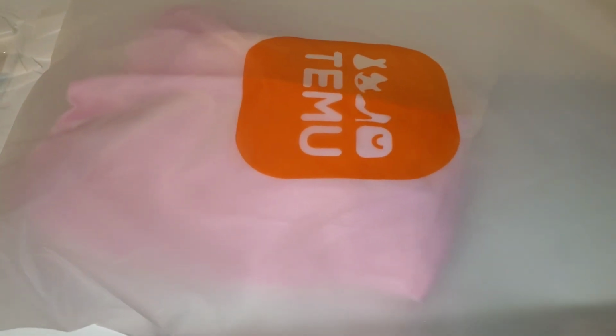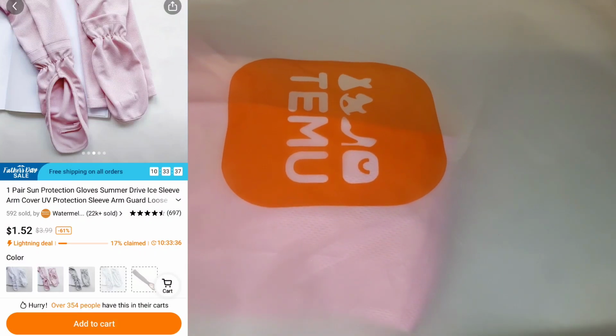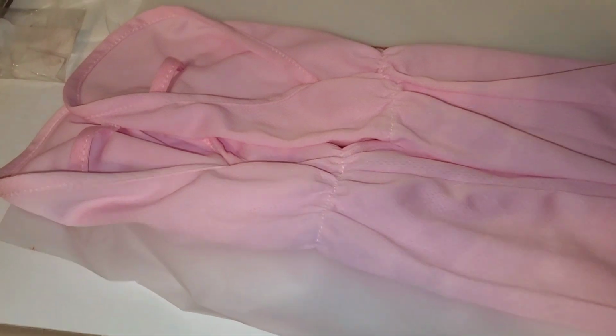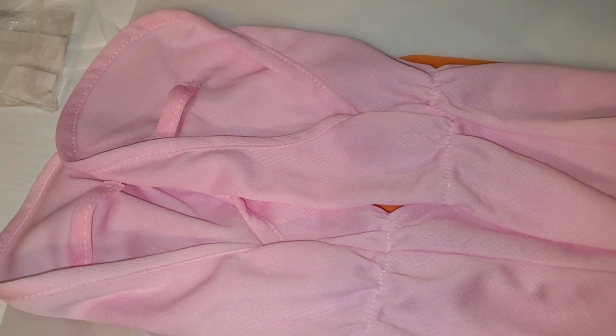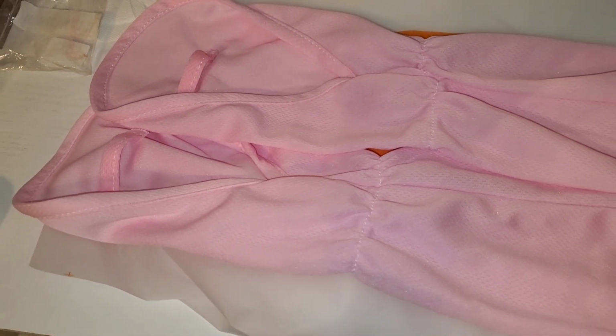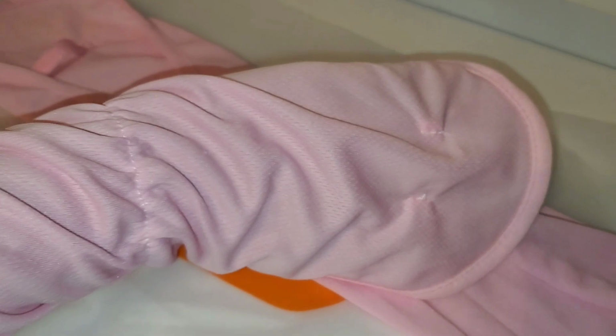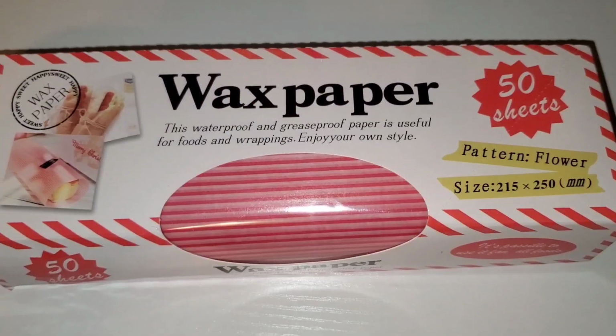Next up, I have these sun protection driving gloves. I drive a lot, so I thought I would give them a try to protect my hands from sun. So here you can see that's how you would wear it. It's very lightweight, but I'm not sure if I'm really going to use it. But the quality is great. I have no complaints. It's breathable and lightweight.